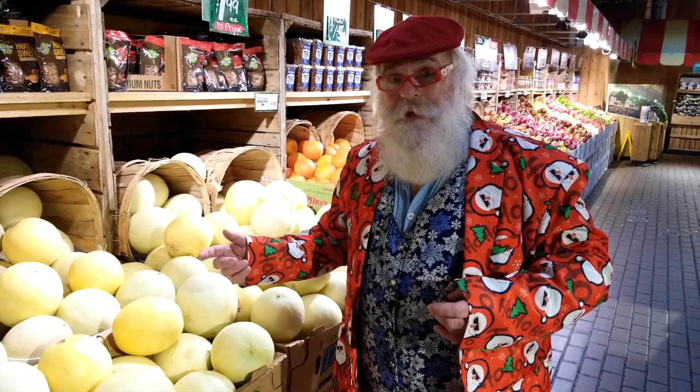And do you remember seeing the pumpkins when we went and visited the farm? Well, these melons grow on plants similar to pumpkins. Isn't that a cool thing? Look at these guys, they're gonna sing.